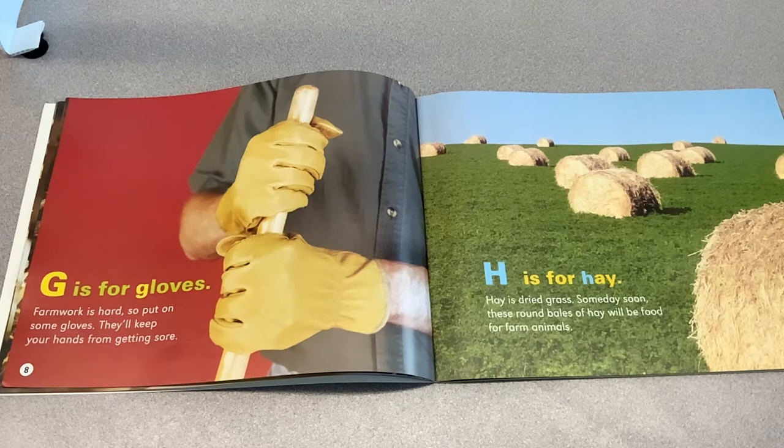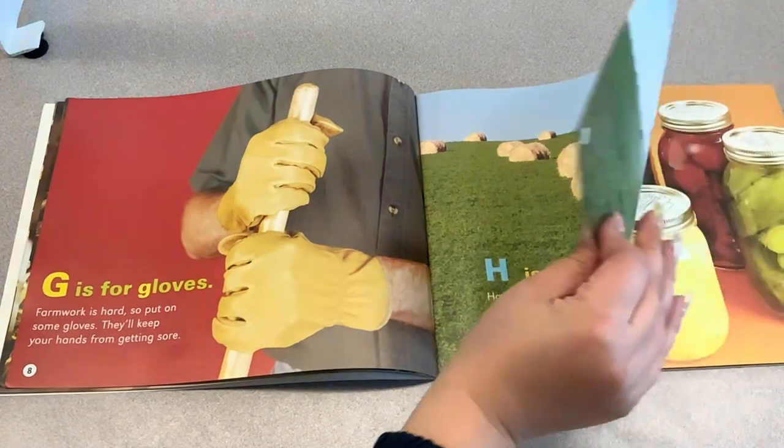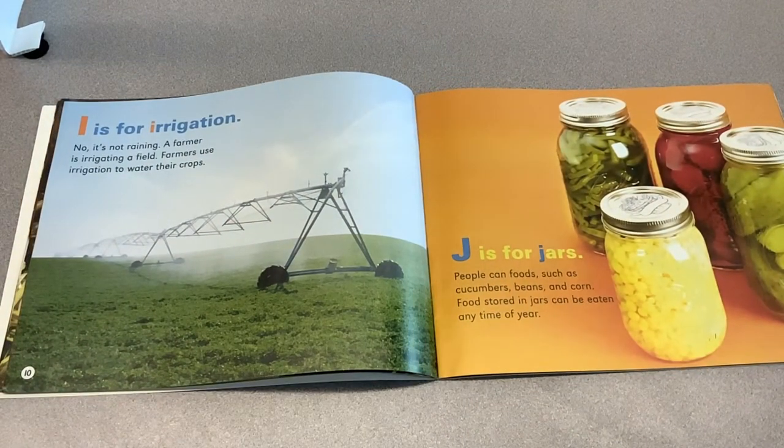H is for hay. Hay is dried grass. Someday soon, these round bales of hay will be food for farm animals. I is for irrigation. No, it's not raining. A farmer is irrigating a field.